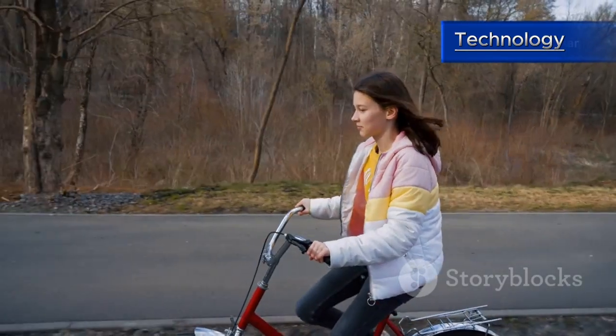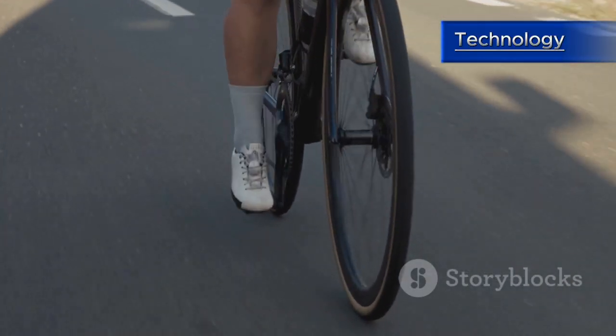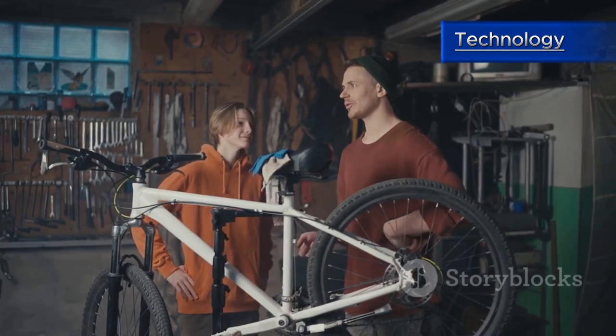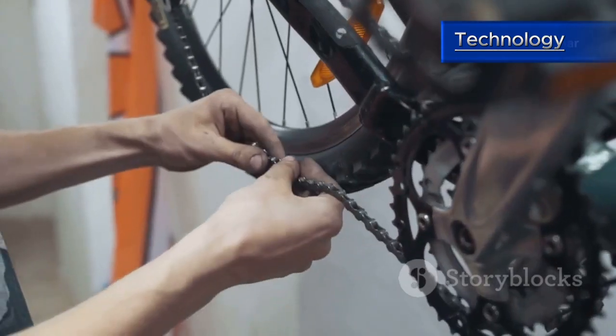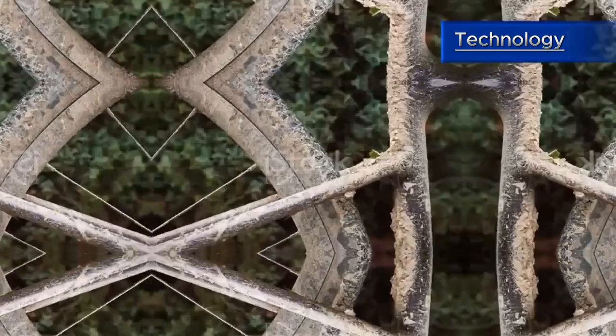A well-maintained bike is a joy to ride. It will be more efficient, responsive, and safe. By taking the time to care for your bike, you'll enjoy countless miles of trouble-free riding. This guide provides simple steps for keeping your bike in top shape. From cleaning to adjustments, you'll learn the basics of bike maintenance. Let's get started.